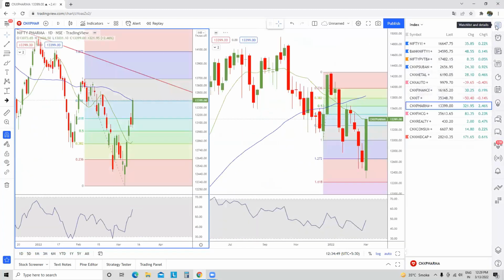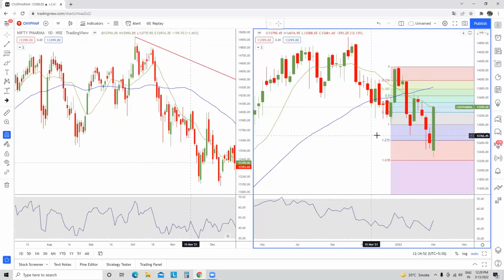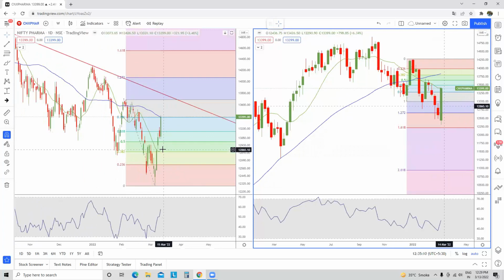Pharma. Now, in Pharma, when you open this weekly time frame, you can immediately see that the size of the candle which has come up over here from the 161.80% extension is very large. But my friends, the trend is still down. It is certainly not up. And the trend in the daily time frame chart is still flat.